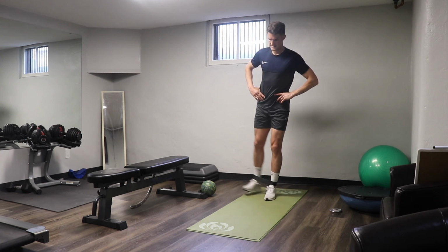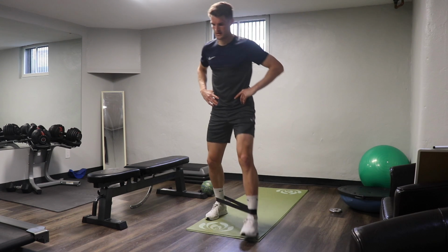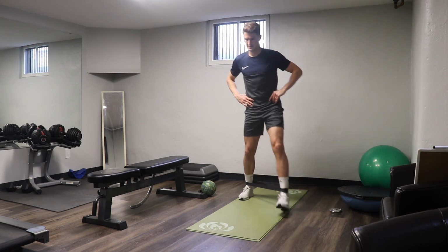So if you're not activating your muscle fibers, another part of the body has to pick up the load, and this is where you pick up those small injuries, the muscle tears and things like that. So it's important to incorporate activation exercises at the start of your training session.